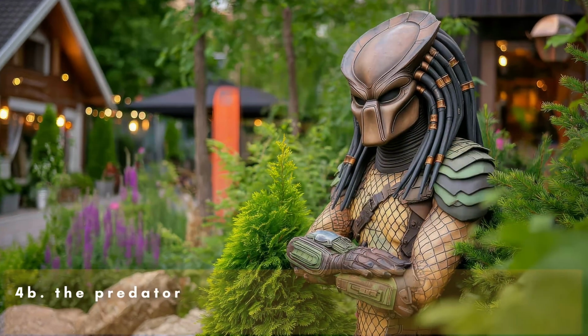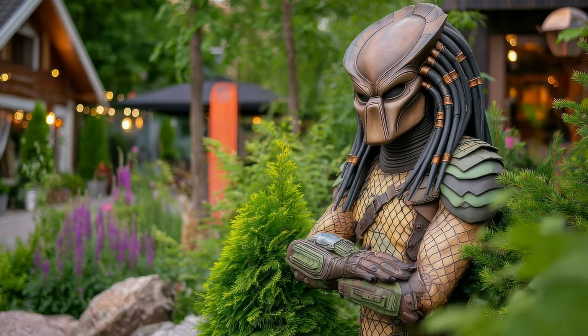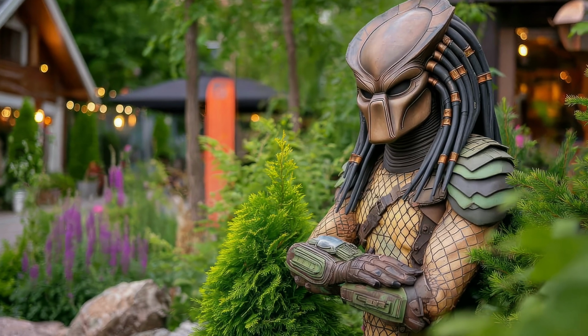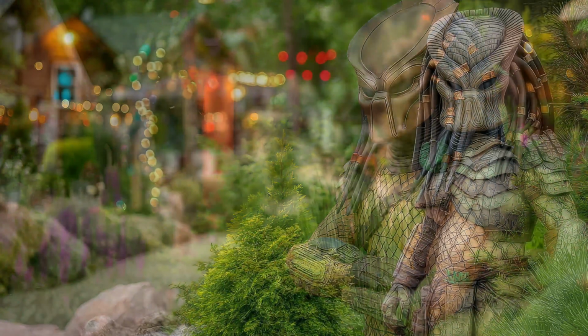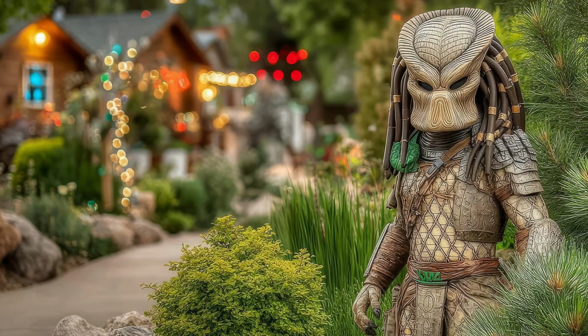The Predator. Moving on to another one of sci-fi's greatest hunters, the Predator. This build is all about creating that powerful warrior physique. You'll pad out a big PVC frame and use cool materials like cargo netting for his armor.